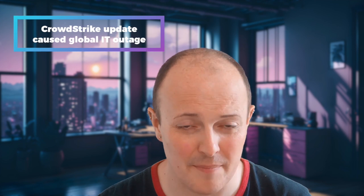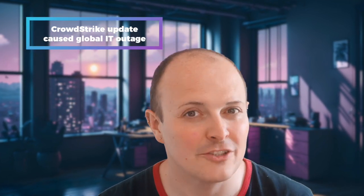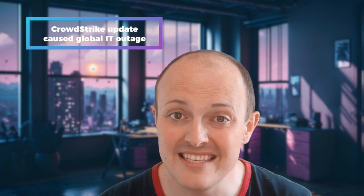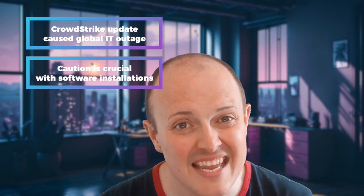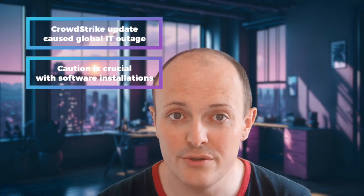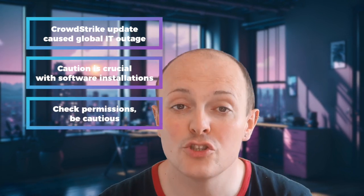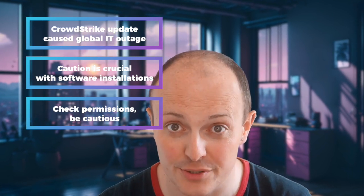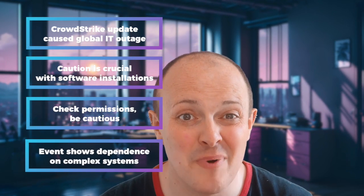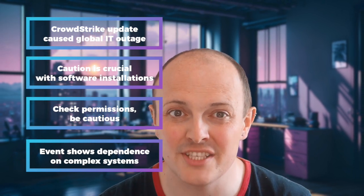To summarize this week, a flawed antivirus software update from CrowdStrike recently caused a global IT outage impacting sectors like travel, banking, and healthcare. The incident underscores the importance of being cautious with software installations, even from trusted companies. Users should carefully check permissions and be wary of updates, while businesses need strong cybersecurity protocols and clear communication during issues. This event highlights our dependence on complex digital systems and the necessity of vigilance in managing software.